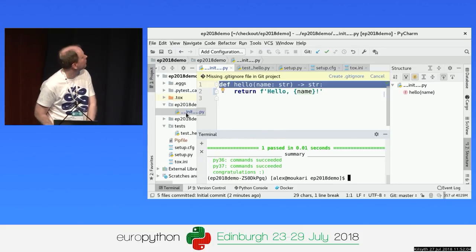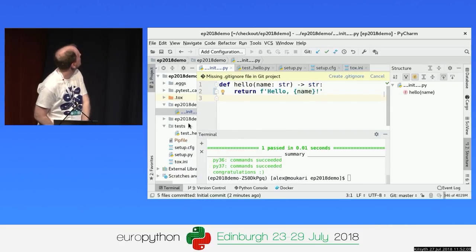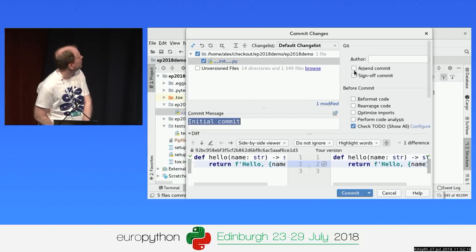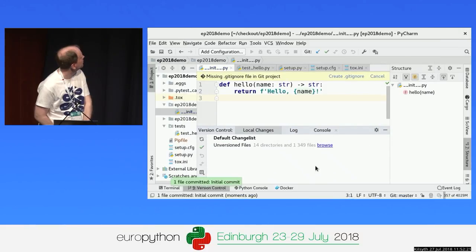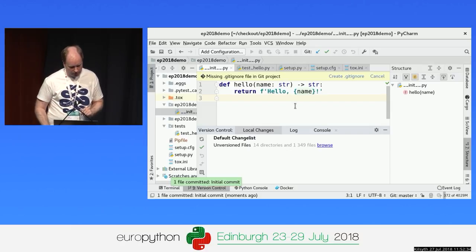Now we can just amend the first commit. Okay, now we have the bare minimum, I think, to put it to the test PyPI. Before we do that, we need a Travis configuration.